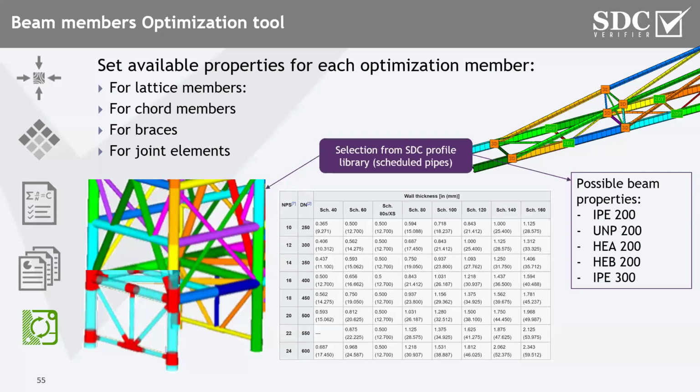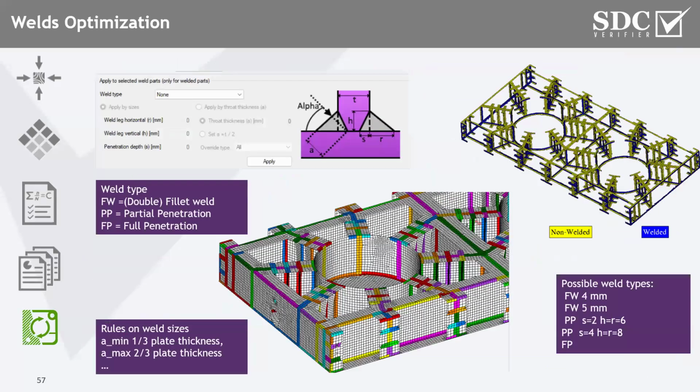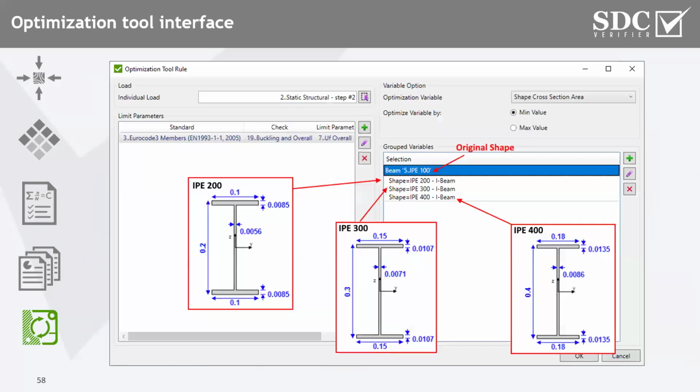The same could be done for plate and stiffener optimization. You can have different plate thicknesses and set orders of panels, optimize it, and the thickness of different stiffener types. And the same, of course, works for weld optimization. This is basically how the interface of the optimization tool looks like. You can see that we have the original shape of beams, and we have the library of beams you can replace them with.